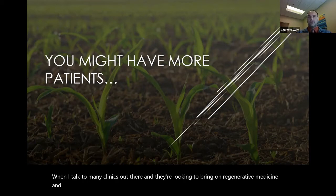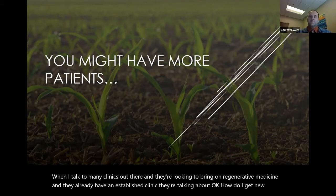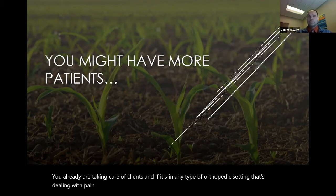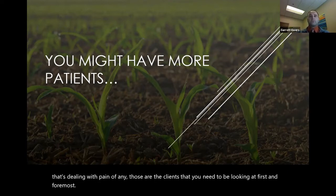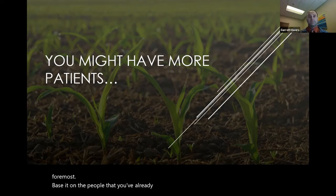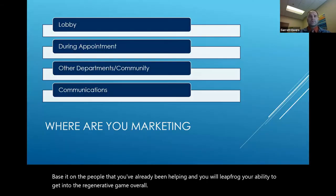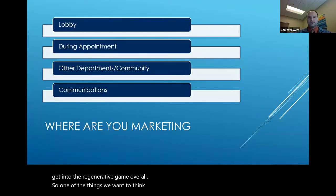they're looking to bring on regenerative medicine and they already have an established clinic, they're talking about, okay, how do I get new clients? Well, you already are taking care of clients, and if it's in any type of orthopedic setting that's dealing with pain of any sorts, those are the clients that you need to be looking at first and foremost. Base it on the people that you've already been helping, and you will leapfrog your ability to get into the regenerative game overall.